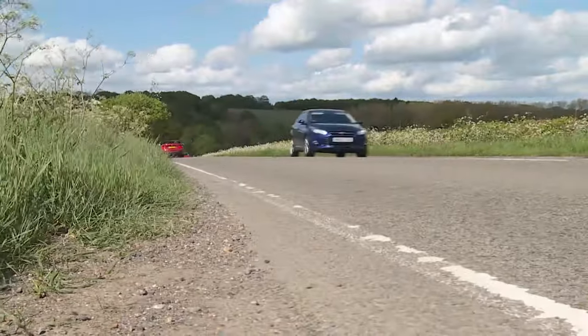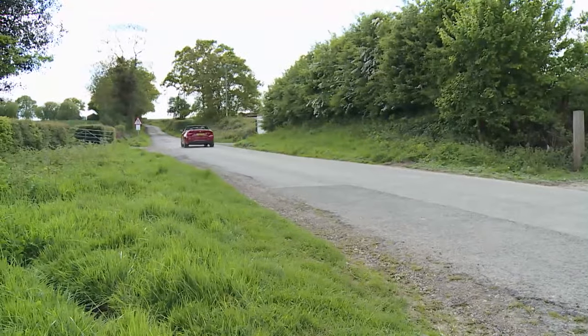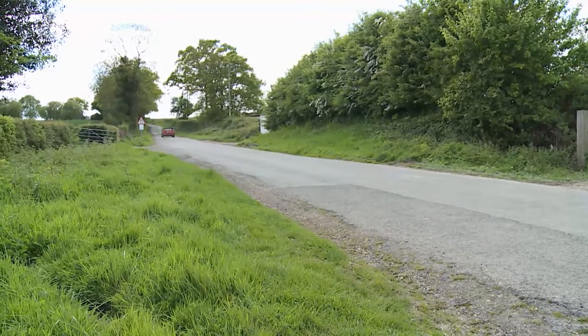You'll be wanting to know about performance. Well, even the base petrol 218i version makes 62 miles an hour from rest in 9.4 seconds on the way to 128 miles an hour. Get yourself the 220D diesel many will want, and you can improve those figures to 7.5 seconds and 140 miles an hour.